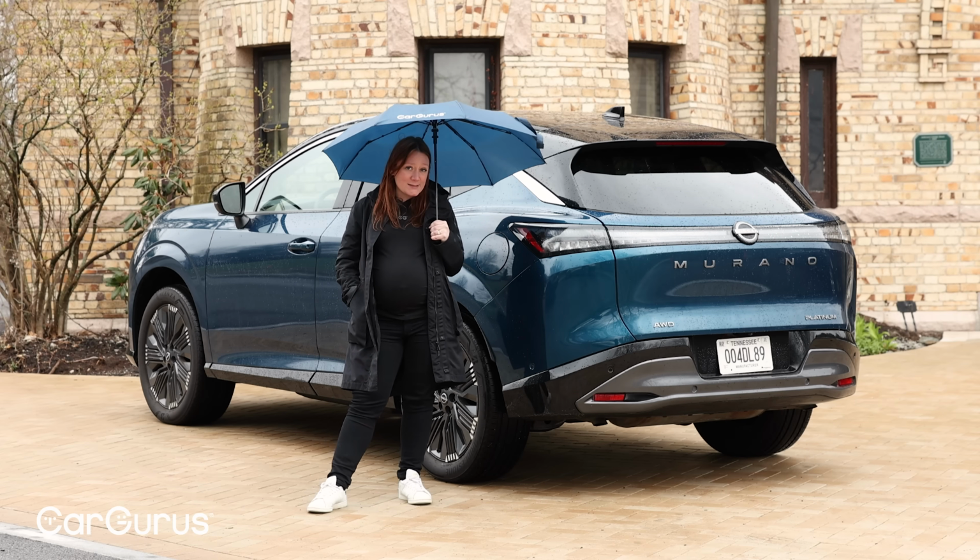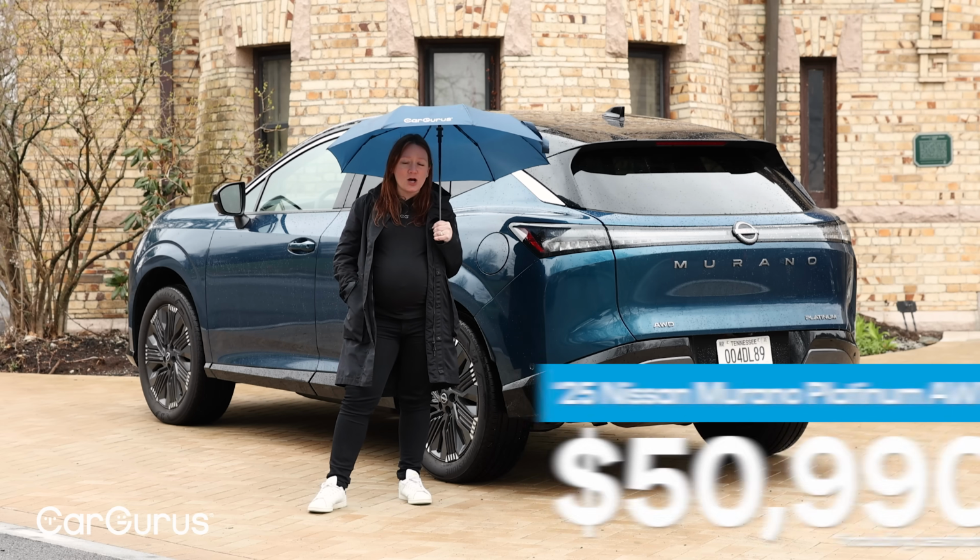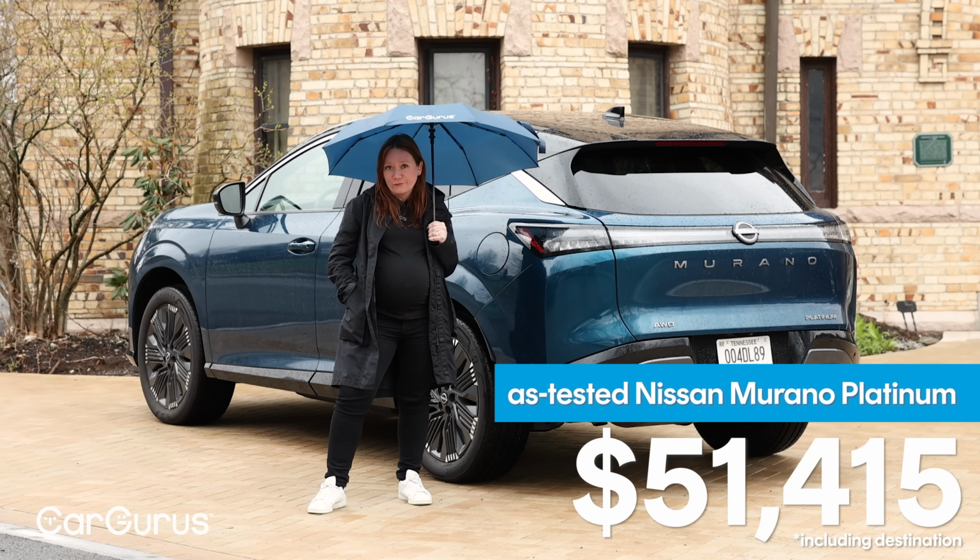Top trim base price is $50,990 with destination. Mine, as tested today, all in, comes to $51,415.